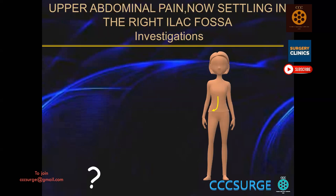And we discussed what was muscle guard and what was rigidity. We decided that muscle guarding was something that was volitional. The patient tightened up the muscle to prevent any pain from structures within. And rigidity was that the muscle became very firm, very tight as a result of the process that was going on. So that being there, we thought of appendicitis.